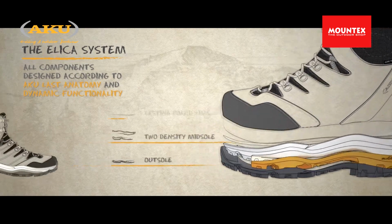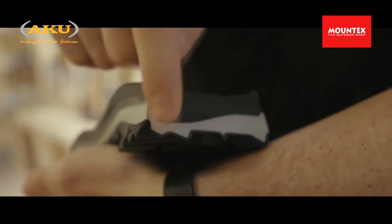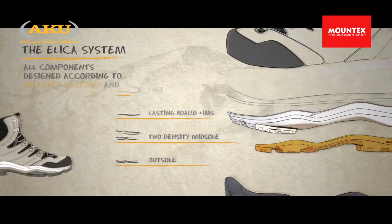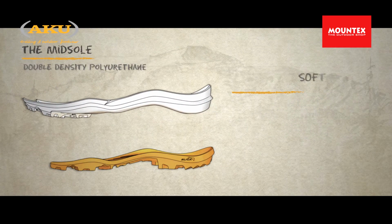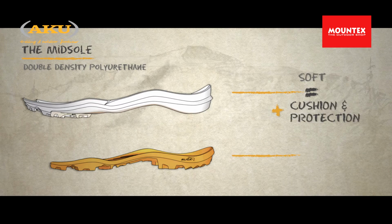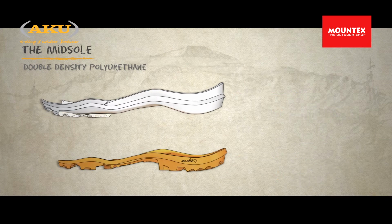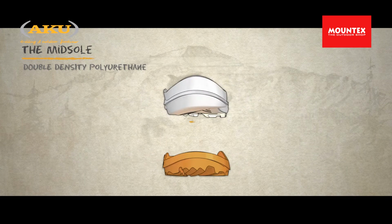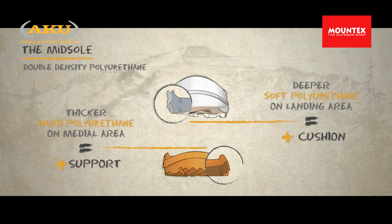The sole unit is composed of three elements, two different polyurethane of the midsole and the rubber of the outsole itself. Darker part is softer and the white part is harder. This is made for cushioning, while this is made for stability and support. And you see that on the external part of your heel, you have a bigger part of cushioning material. So where you land, then you'll have extra cushion.